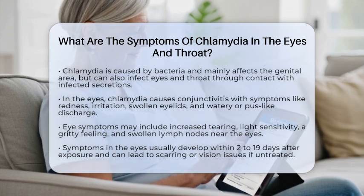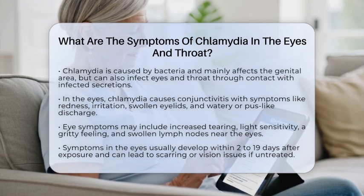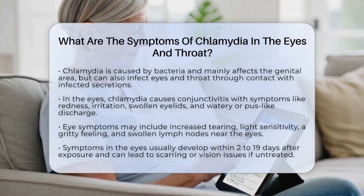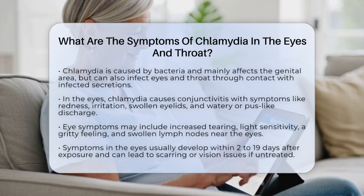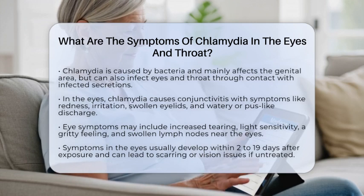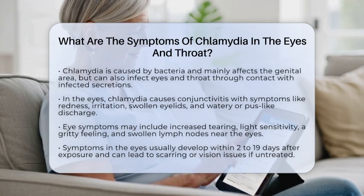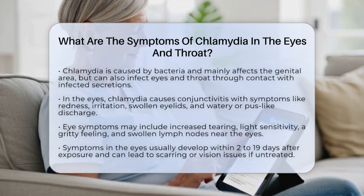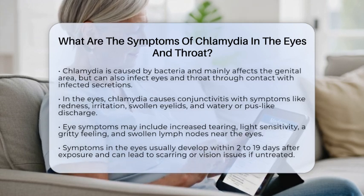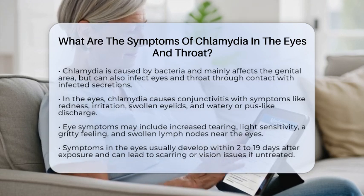In the eyes, chlamydia can cause what's called chlamydial conjunctivitis or ocular chlamydia. The first signs often include redness and irritation, making your eyes look inflamed. You might notice your eyelids swelling and a mucus or watery discharge that can sometimes be pus-like. Tears may run more than usual, and you could become sensitive to bright lights, experiencing discomfort when exposed to light.